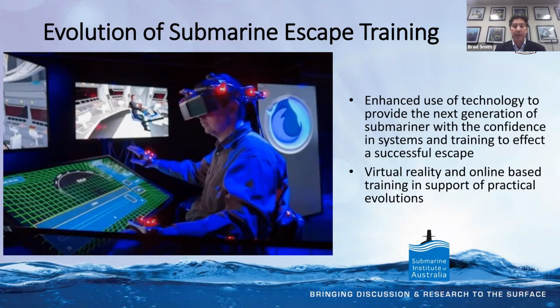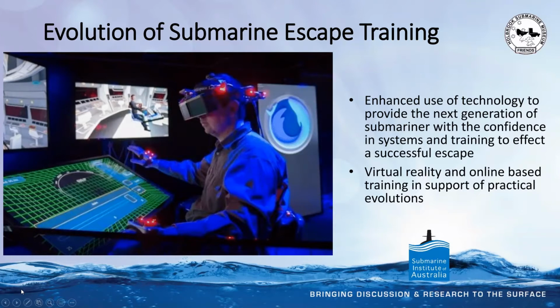There also exists the prospect of escape and rescue theory components delivered as a self-paced online course during crew workup periods. An advantage to this style of training would see whole crew familiarisation of escape and rescue systems annually or as required, rather than only during requalification periods, typically every 3 years.